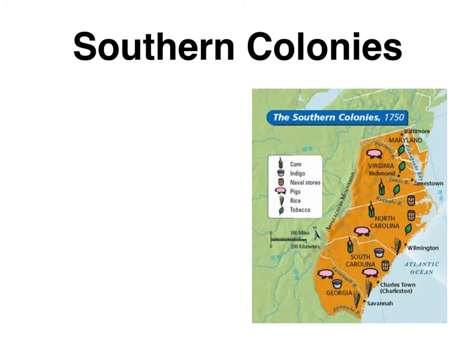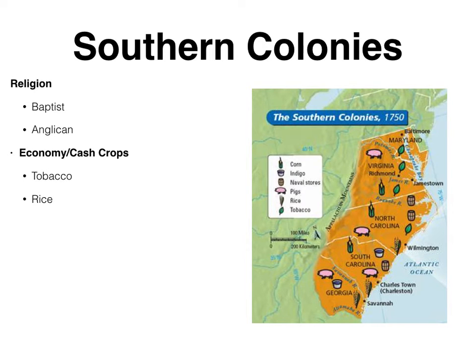So a little bit about the southern colonies. Their religion: you have Baptists primarily and Anglicans primarily living in the southern colonies. The economy and the cash crops: tobacco, rice in South Carolina, and indigo. The last two are South Carolina cash crops, rice and indigo. And going back to the religion, the Anglican Church actually became the official church of South Carolina. You'll learn more about that later.